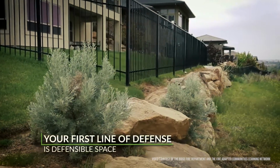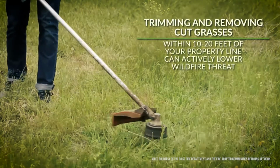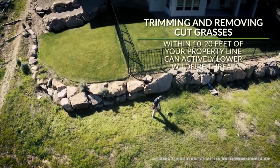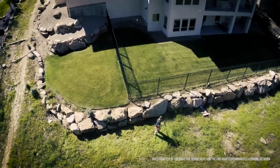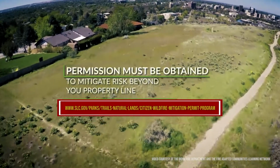Make sure you have defensible space. In addition, trimming and removing cut grasses within 10 to 20 feet of your property line can actively lower the threat that wildfire poses to your home. However, permission must be obtained to mitigate wildfire risk on these adjacent lands.